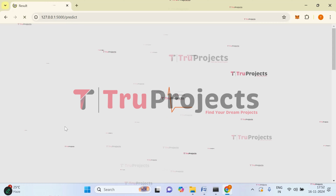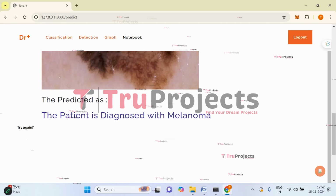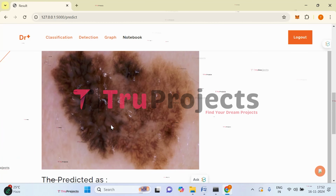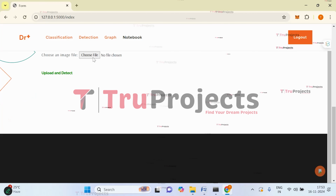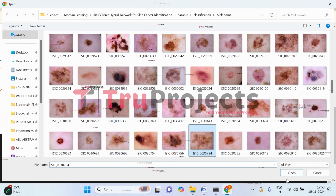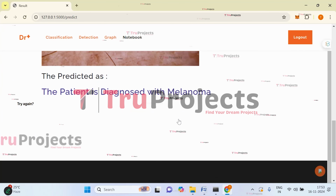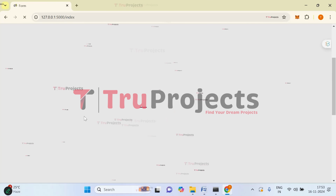Click on upload and detect. So this one is the uploaded one and here we got the prediction that the patient is diagnosed with melanoma. So this is the image that we have uploaded and here it has correctly predicted melanoma. Now let's try with one more image. So let's upload this one. Here we got the prediction that melanoma is diagnosed to the patient. Let's check with the other class.